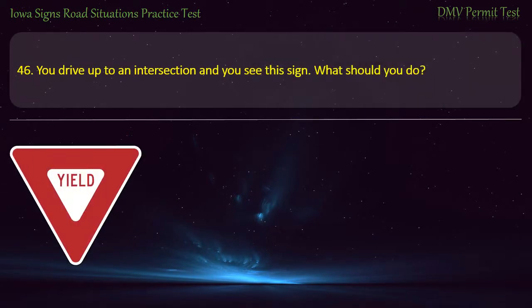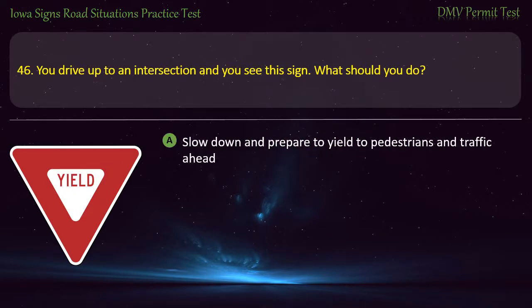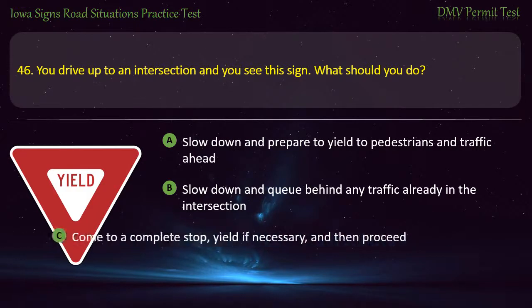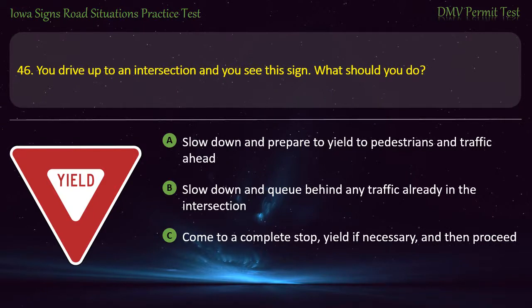Question 46. You drive up to an intersection and you see the sign. What should you do? Slow down and prepare to yield to pedestrians and traffic ahead. Slow down and queue behind any traffic already in the intersection. Come to a complete stop, yield if necessary, and then proceed. Maintain speed as all traffic ahead must yield to you. Answer. Slow down and prepare to yield to pedestrians and traffic ahead.